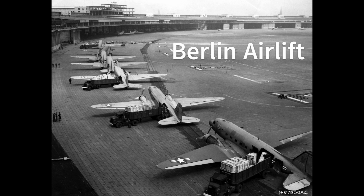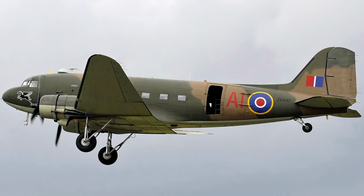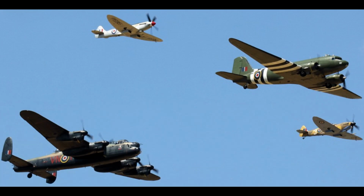Other great facts about the C-47 Skytrain are that they were heavily involved in the Berlin airlift, and the RAF still uses a C-47 Skytrain now as part of the Battle of Britain Memorial Flight. The BBMF used this C-47, or as us British called it in the war, the Dakota, mainly for training future Lancaster crews, but also use it as a stand-in for the Lancaster and as a display aircraft in her own right.